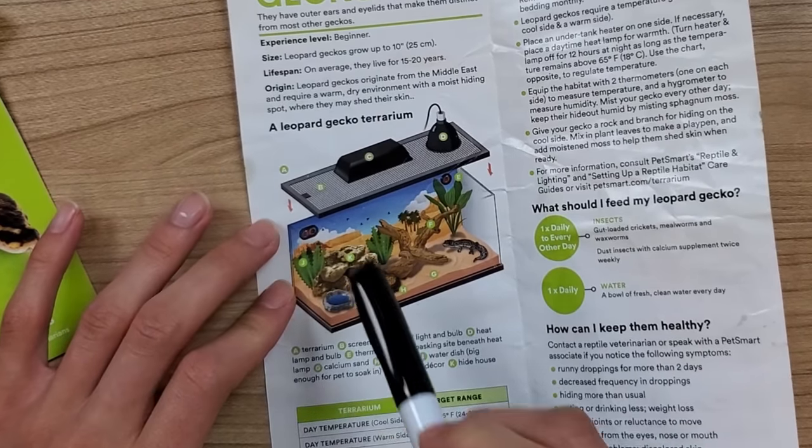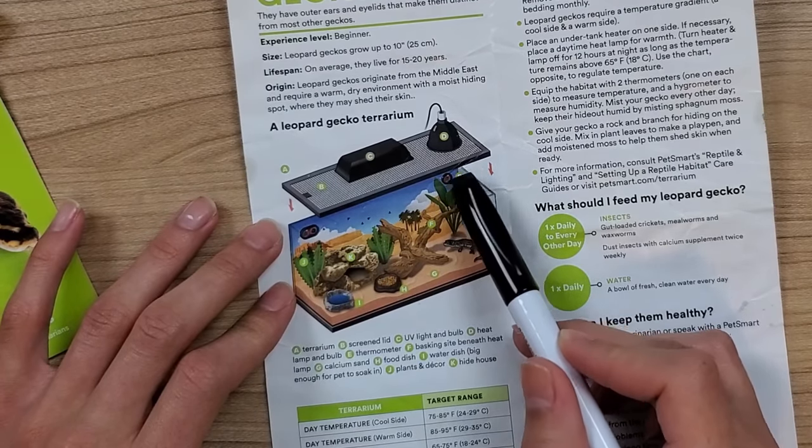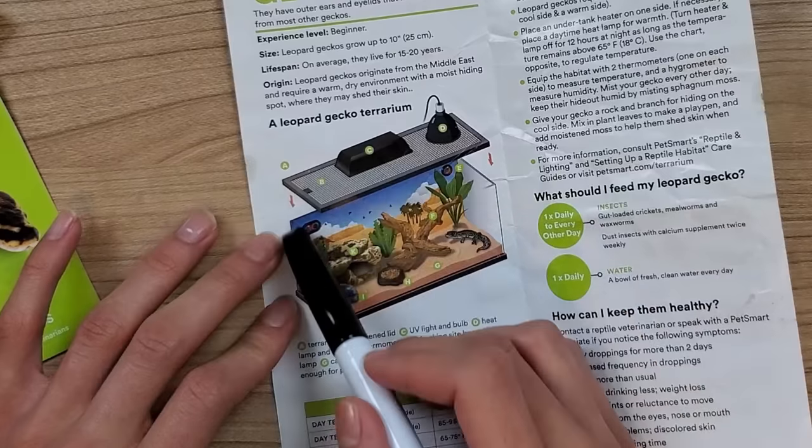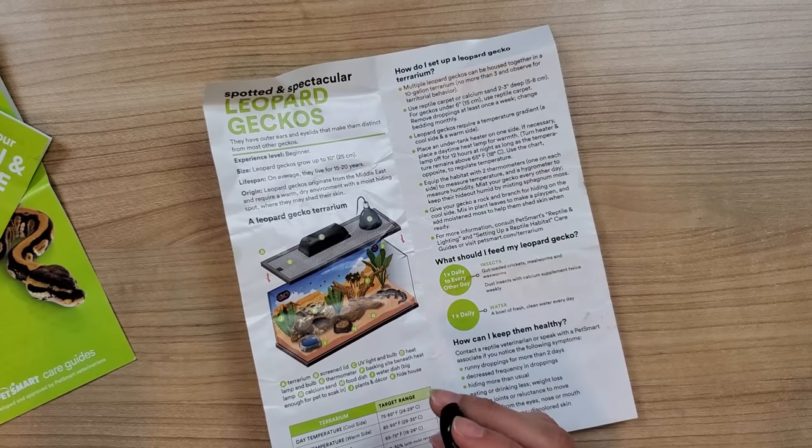E, we've got thermometers. There's a little hydrometer there and a thermostat or thermometer there. The problem is these just tell you the temperature of that one little spot. This tells you the humidity of this area. It doesn't actually help regulate it at all. Also, they're pretty inaccurate, and those sticky ones are ridiculously sticky.